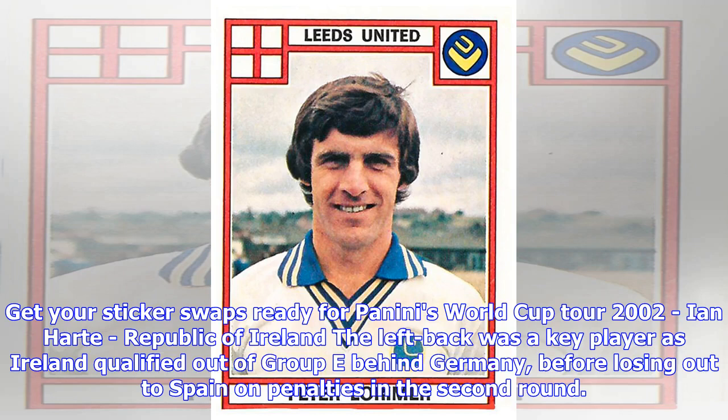Get your sticker swaps ready for Panini's World Cup Tour 2002 in Hart, Republic of Ireland. The left-back was a key player as Ireland qualified out of Group E behind Germany, before losing out to Spain on penalties in the second round.